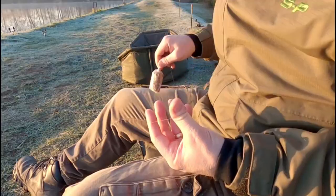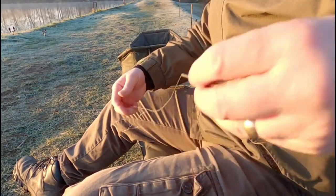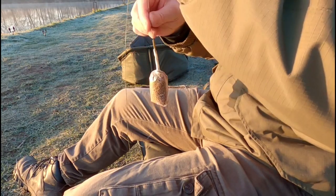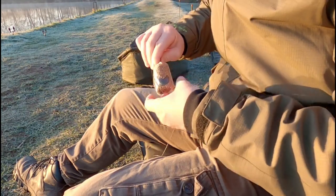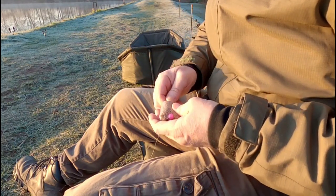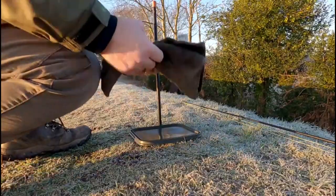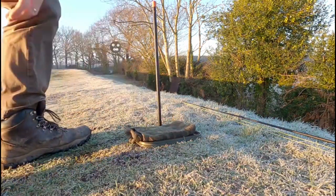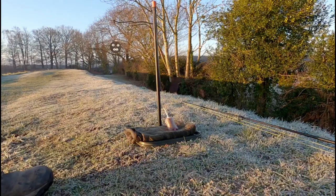So yeah, I'm going to get the solid bag on and give it a chuck and see how it goes. Pass the solid bag through. Just pull it. There you go. Ready to go. Tighten it up a little bit more. Get a little towel, put that there, put my solid bag on, do my wraps.